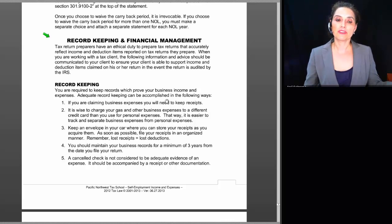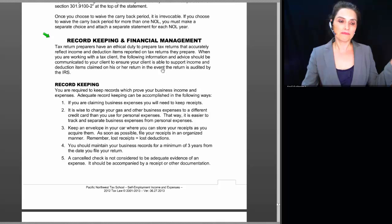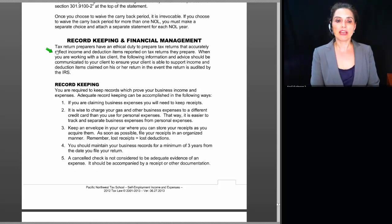And then the other side of it is you have businesses that just are not good at managing their money in any respect whatsoever. What kind of advice can we give them? Tax return preparers have an ethical duty to prepare tax returns that accurately reflect the income and deduction items that are reported on the returns that they prepare. And when you are working with a tax client, the following information and advice should be communicated to your client to ensure that your client is able to support income and deduction items claimed on his or her return in the event that the return is audited by the IRS.